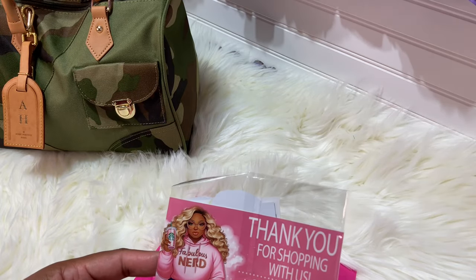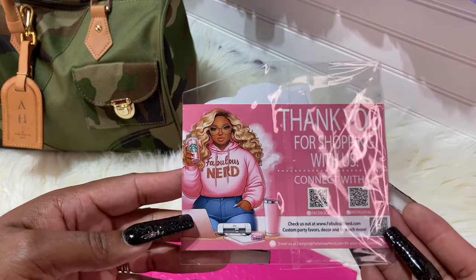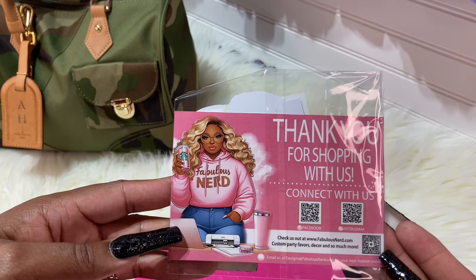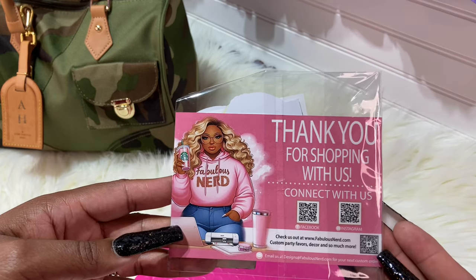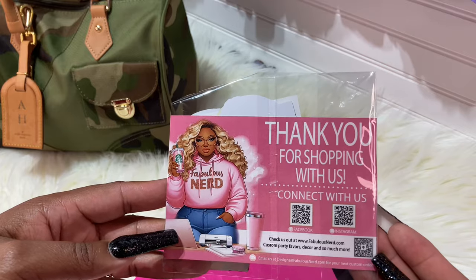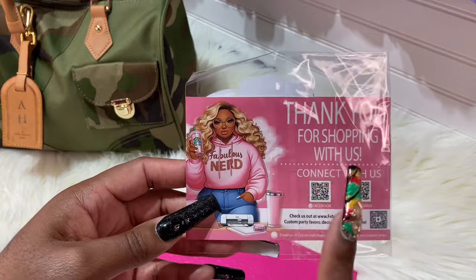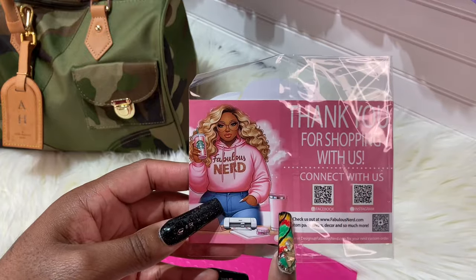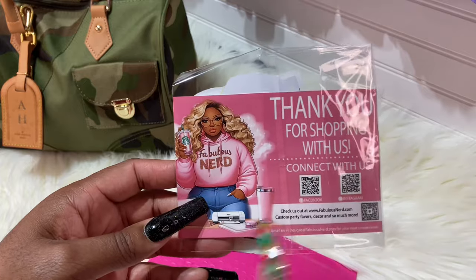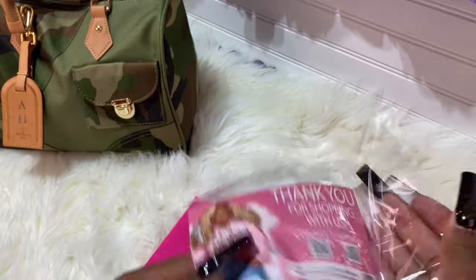So this is it. This is all her business information. Let me hold it up so you guys can see it. I'm gonna just leave it there for a couple of seconds. Check us out at www.fabulousnerd.com. Beautiful name, beautiful everything. So girl, I need you to make me some thank you stickers, just like this. Beautiful. And I want you to put my business name and Etsy and all that.